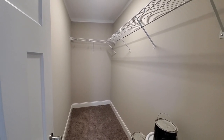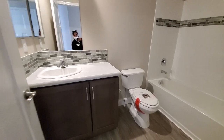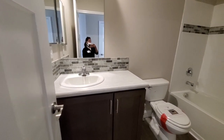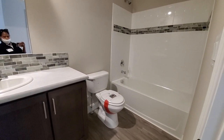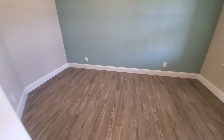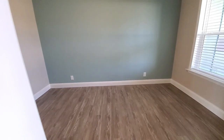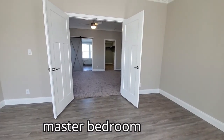Big. Second bathroom. I want this floor. I want a like this floor. This could be office room. Master bedroom.